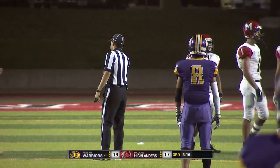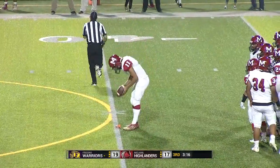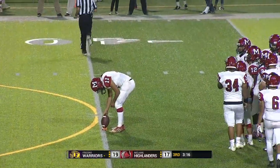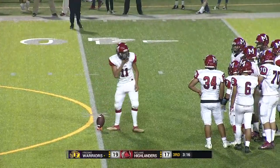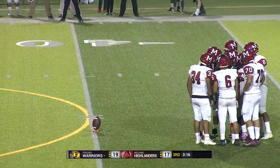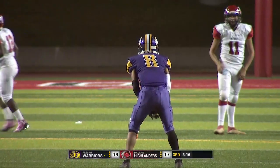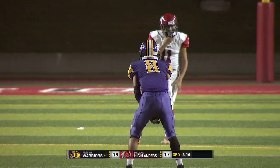So contrast in kickoff styles, we've seen the short kick by the Warriors, and in one instance, it paid dividends as the ball was coughed up by the Highlanders, and on the other side of the football, the McLane kicker, Diego Castro, one of the strongest leg kickers we've seen in Central Valley high school football in a while.